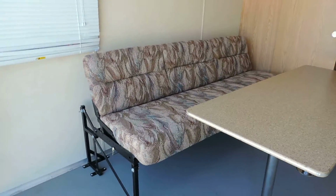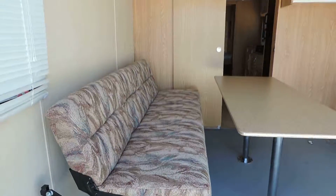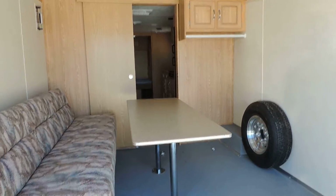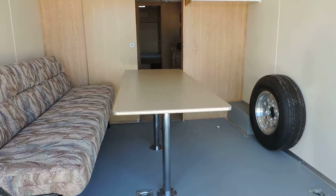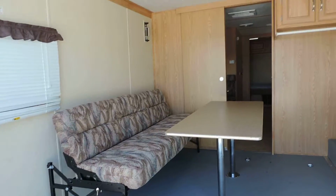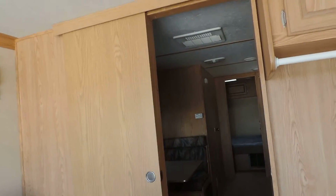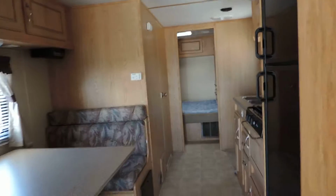Here in your toy hauler room you see your jackknife sofa, which will also fold flat to make into a bed, with your dinette table. Those legs will come out, opens, and the jackknife sofa folds up flat, opens up the toy hauler room. Closed off living quarters, the sliding door.